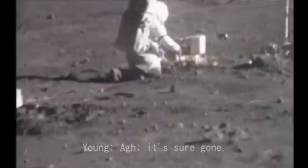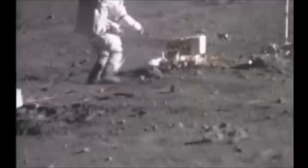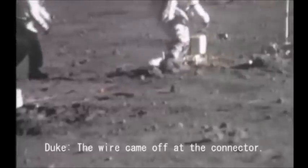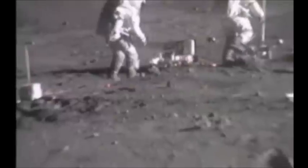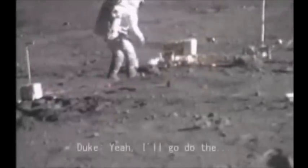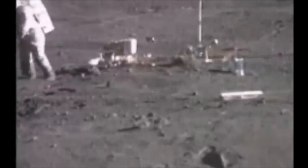Did the wire or the connector come off? Just broke right at the connector. The wire came off at the connector. Okay, we copy. Okay, I guess we can forget the rest of that heat flow. Yeah, I'll go do the, all right.